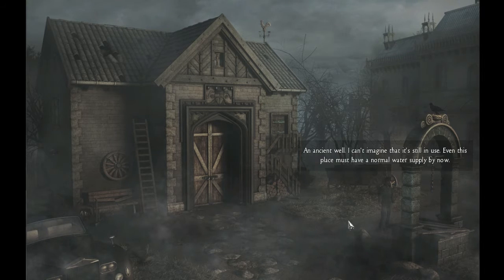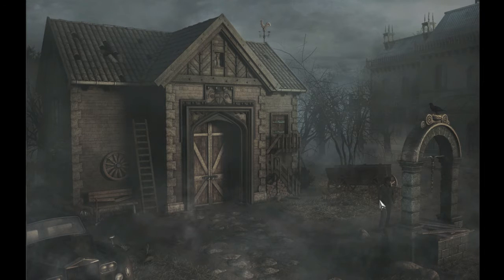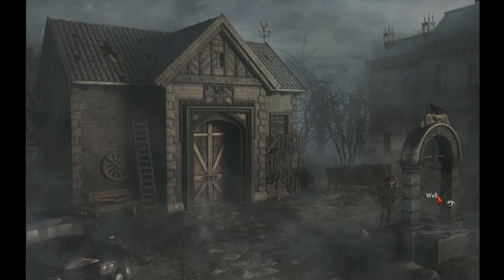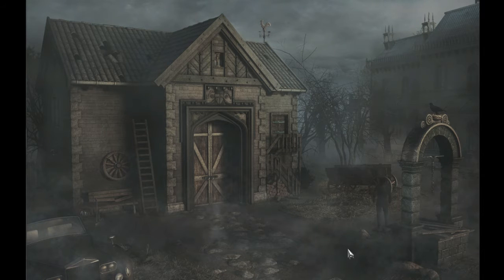Well. Ancient well. I can't imagine that it's still in use. Even this place must have a normal water supply by now. There used to be some sort of device hanging on this frame, which brought the water to the surface. Yes, that is how wells work. There's nothing about the well that interests me. And hopefully nothing in the well either. I don't think we ever got into the well in the previous game, did we? So I don't know what's in there.